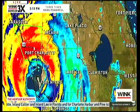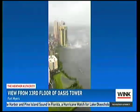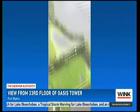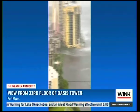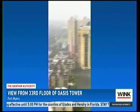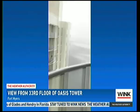Okay, so we're going to look at some more video, Matt, here. We want to take you to the Oasis Towers. That's from right along Palm Beach Boulevard. This is on the 33rd floor. This is video of what they're seeing, looking out their window along the Caloosahatchee. Look at the water just being pushed by these winds. And they are watching the water levels rise there right now. We don't know exactly when this was taken, but we're assuming it's fairly recently.